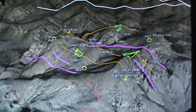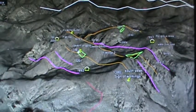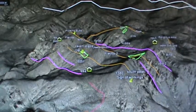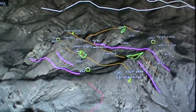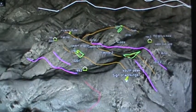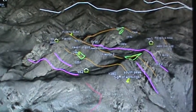And that's roughly where the Latin heart has a geographical indicator that plots this here. We use that to locate all the items here. We've seen signs of workings at this point where it was called out, assay points.